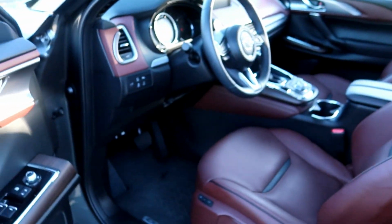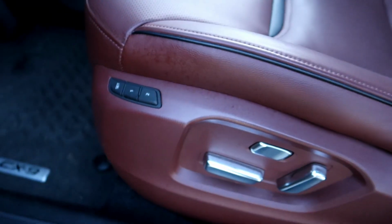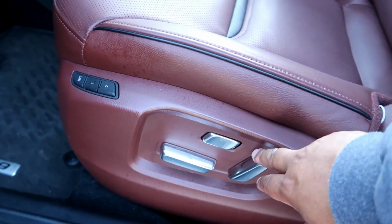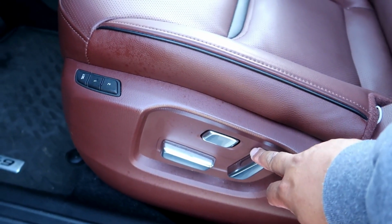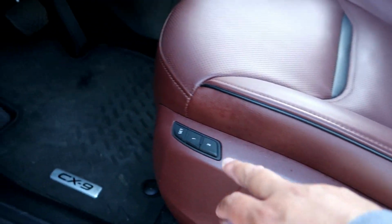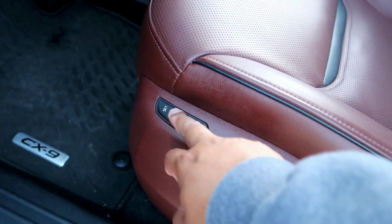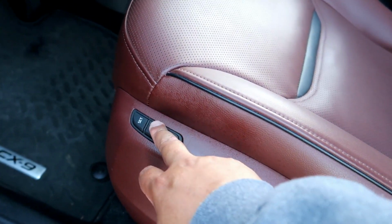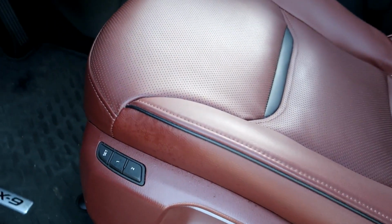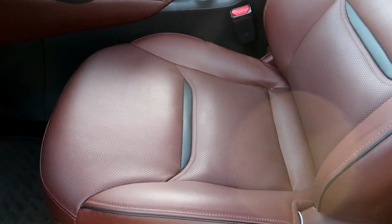All right, now time for us to get in the driver's seat. Some things to note about the driver's seat: it is pretty much the same as the passenger seat in the first row, but on top of some of the features that you get for your powered seating, you also get lumbar, which is controlled right over here. You do have two memory settings, so you and your spouse can set your own seating positions right over there. And those are the main differences with the seat.